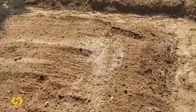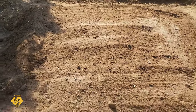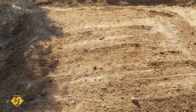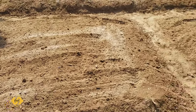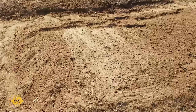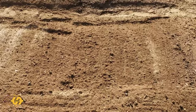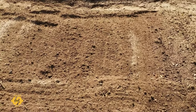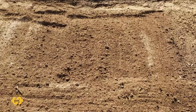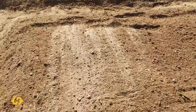So I've got one bed here, which I think I might use for things like lettuce and silver beet at this stage. And then I've got a second bed over here, which is a little bit bigger, which I'm thinking maybe for tomatoes, capsicums, maybe even some sweet corn. I'm not sure. I don't know if I've got enough room. Might be getting too ambitious.